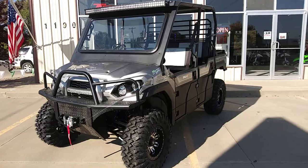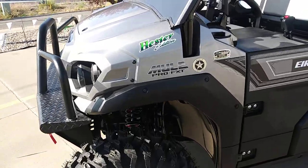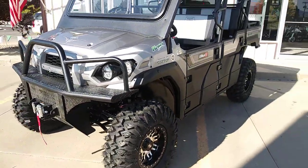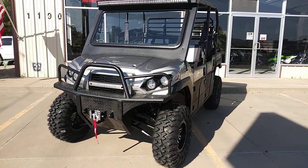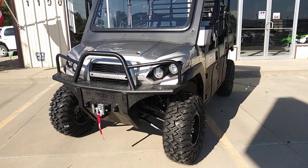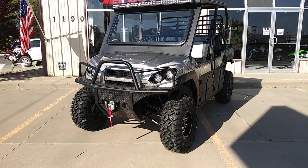So we have, first and foremost, this bad boy has our Stage 1 Hester Edition Elka Shock Package, which is exclusive from us, cannot get from any other Elka dealer, cannot buy from Elka directly. Our shocks are exclusive length, exclusive valvings, and on a Mule, we gain up to 4 inches of lift. Right now we have it set at about 3 inches of lift. We gain 4 inches of wheel travel, which is a 50% increase in wheel travel.